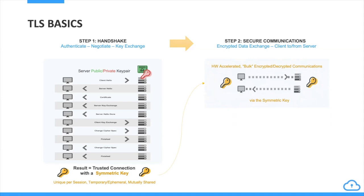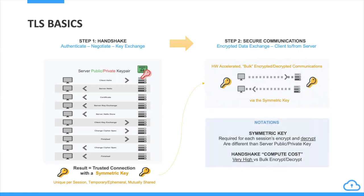With these basics, I think it's really important to note, to be very intentional, that this yellow key is not the red key. The red key is your server's private key. It is a master key, if you think of it, that is used for the creation of every session. The symmetric key is unique only per session, and it is ultimately used to encrypt and decrypt the traffic.